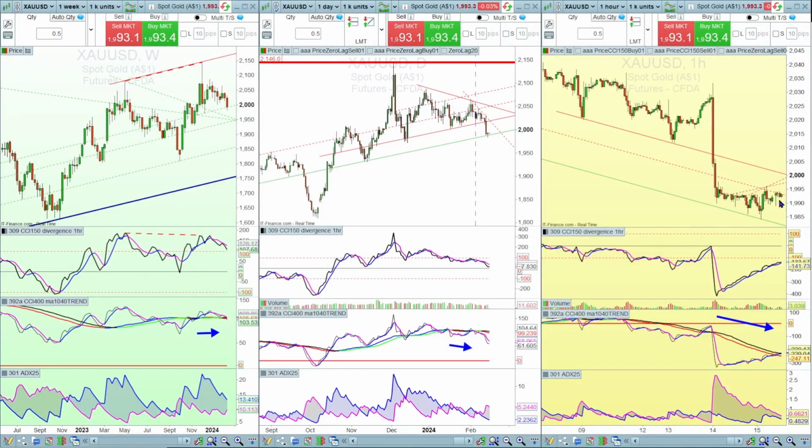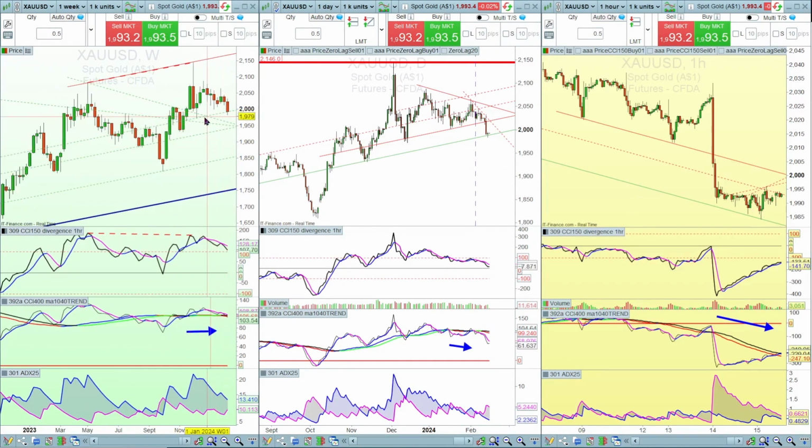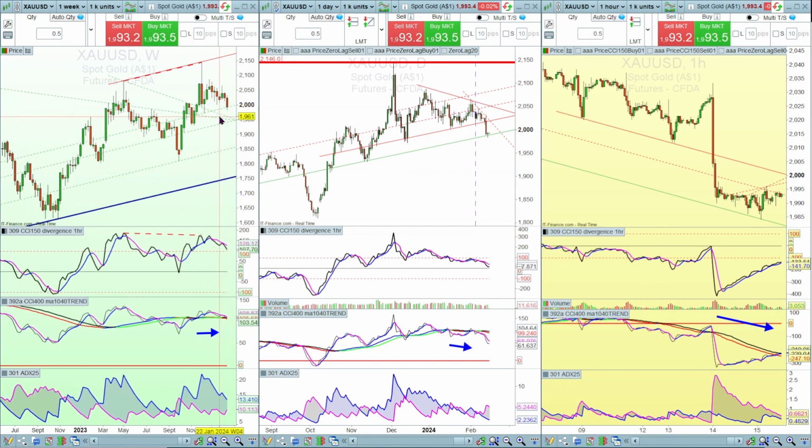So first, on the commodity price for gold, you can see here on the CCI 400 it's broken below its moving average, although the ADX is still showing a bullish momentum on the weekly. I've drawn a few diagonal trend lines there. You can see it's currently resting off that upper diagonal trend line after bouncing off that higher resistance line up there. On the daily, it's showing a bearish ADX 25.